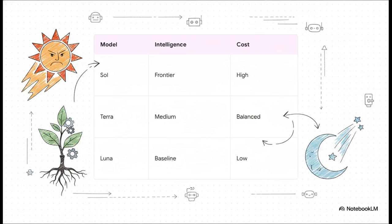Now Terra is quickly becoming the absolute go-to for these continuous automated workflows. Why? Because it offers the absolute best trade-off between brain power and budget when you need an AI just running in the background for hours at a time.